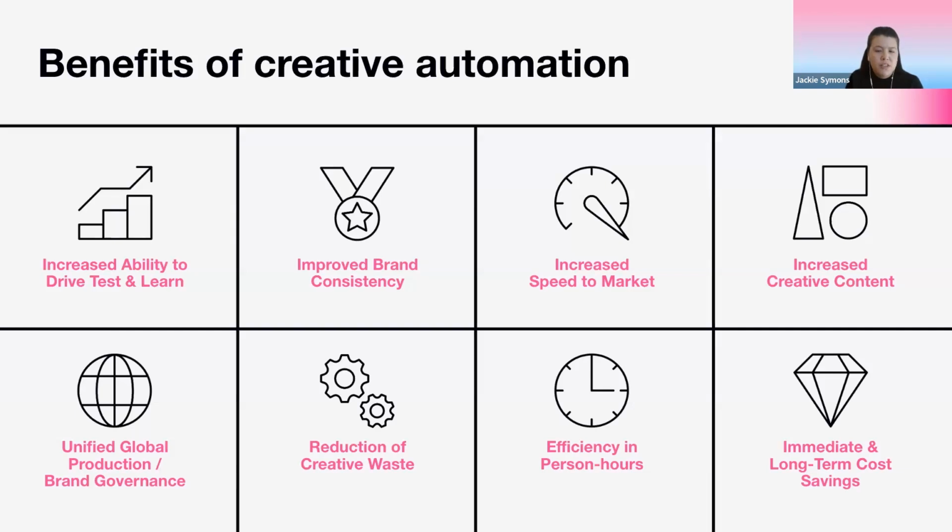You may have already worked to do optimizations as far as your operational setup, but you still need that technology to take your production to the next level and really scale it. And if you're a marketer focused on performance, increase creative content or increase creative variety in order to do test and learning strategies much faster, that's likely what resonates with you.